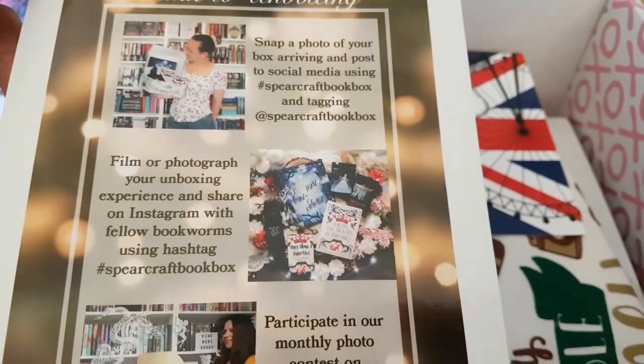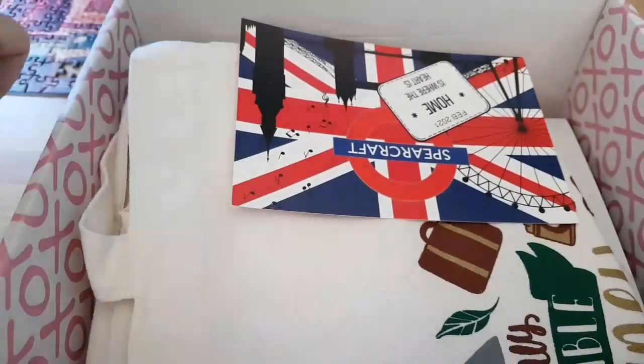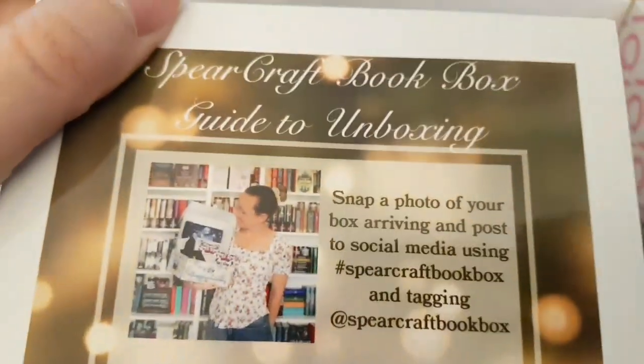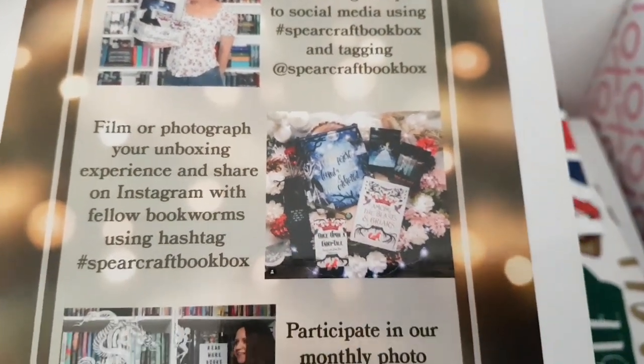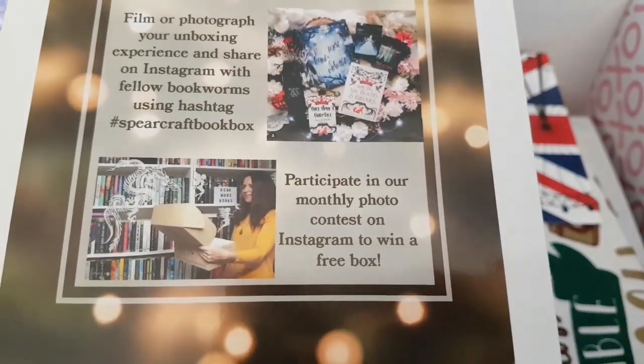So this is the photo contest card. You can win a free box. So that's all in there. You know, we use Instagram and Facebook, that kind of thing. Monthly photo contest for a free box.